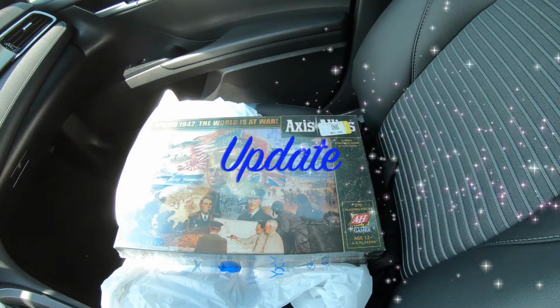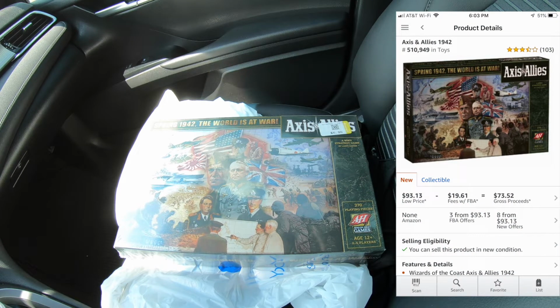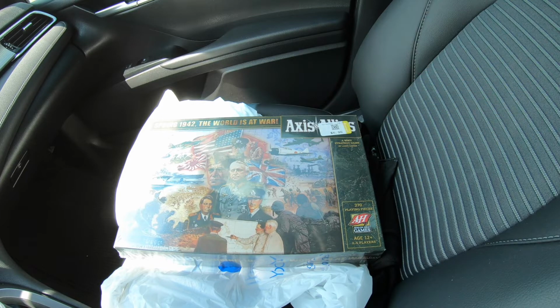Okay, got a little update for you on this board game here. On eBay, as you probably heard me say, it brings about $40 to $50. It is a highly desirable game. A lot of people seem to be looking for it. But on Amazon, it brings in $93. I was restricted, but what I did is I opened my phone, I went to the Amazon seller website, and I requested approval. And this time, they didn't say send in paperwork or anything. They just said request approved. They did it immediately. So I get to send this one into Amazon for $93.